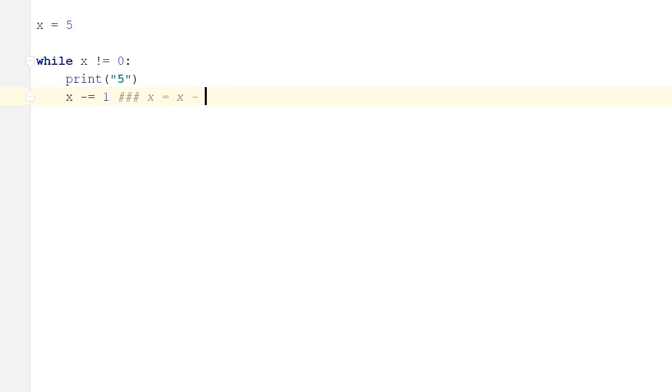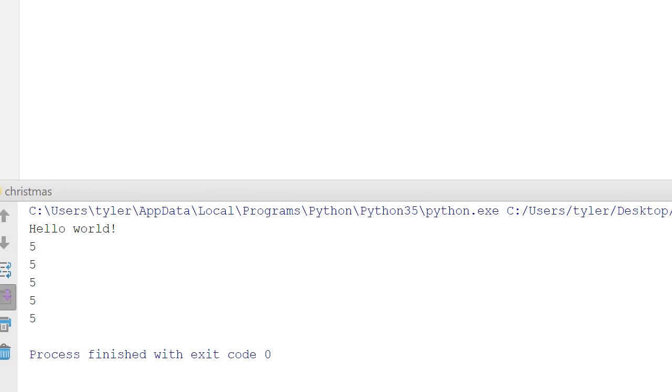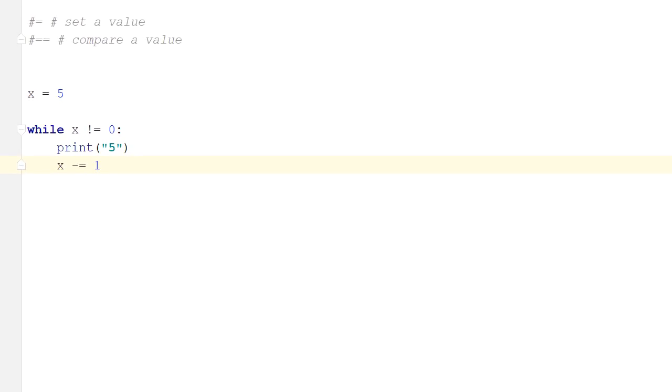So what is this little snippet of code doing? We're basically going to say that x is equal to 5, and then while x is not equal to 0, so we're going to enter this loop because x is not equal to 0, we're going to print 5, and then we're going to subtract 1 from x. So now x is going to be 4, which is still not equal to 0, so it's going to loop again. It's going to continue to do this and print out 5 times, as you can see right here. And that is pretty valuable for our next little example.